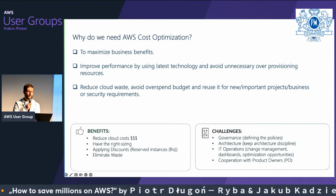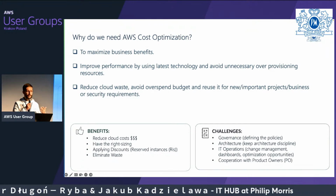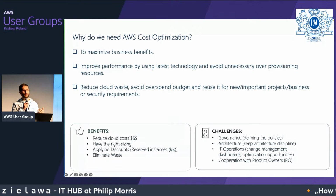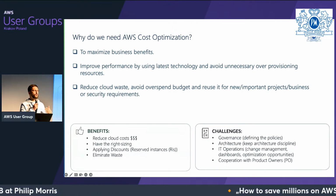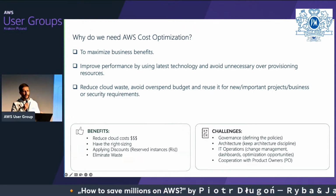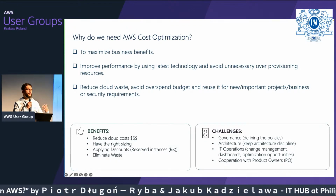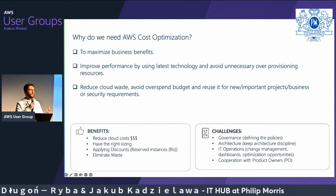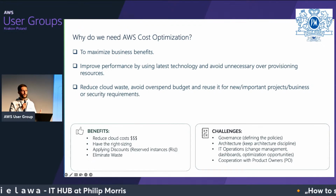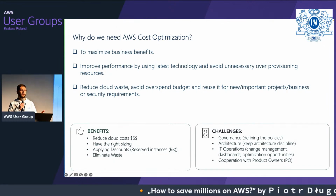And then the whole rest related to the work of IT operations. So whole change management, dashboards, when we are sharing with our teams, with our customers, with the product team, how they are spending money to make the awareness. Because most of the service managers or product owners will say, I had the budget, I'm paying for the resources, I'm still in line with the budget, so why should I worry about the spendings? If everything is working fine, why should I even take care of any optimization?